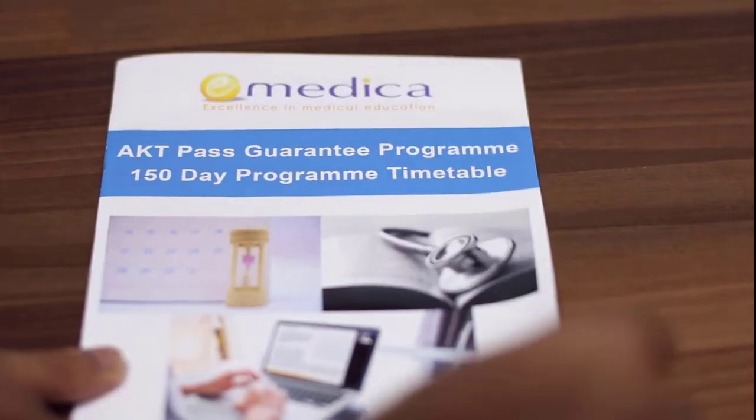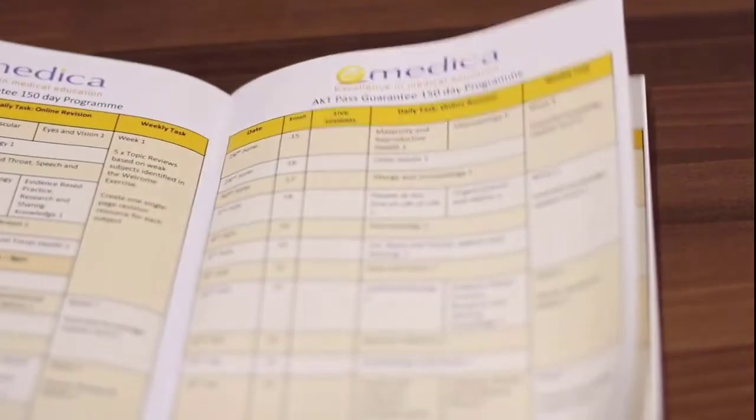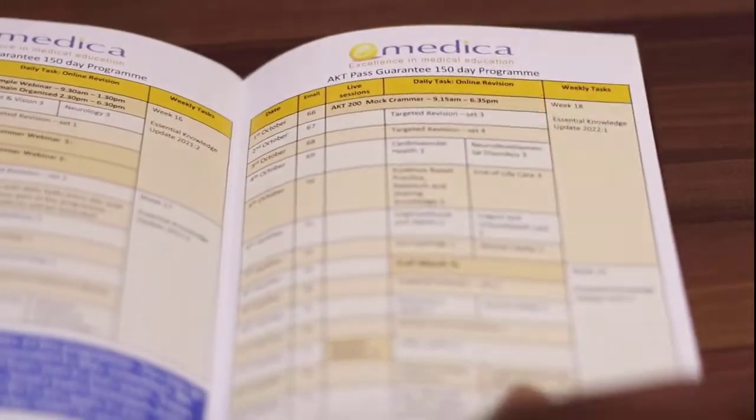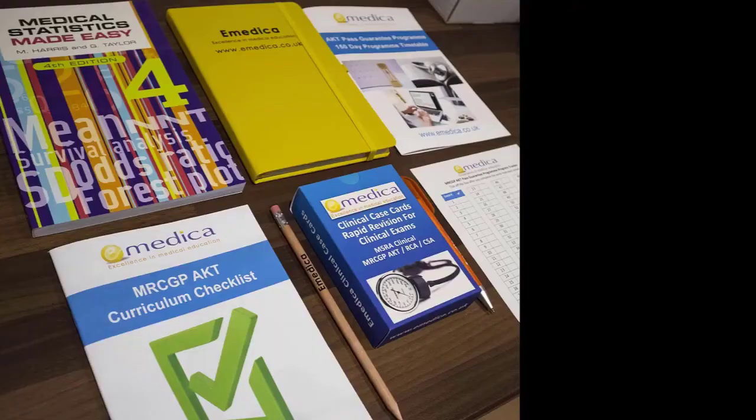You've got your 150-day program timetable, so you know exactly what you'll be doing each day. When are the days for the webinars, the live sessions, the full day courses, when you're going to do the mocks, when you're going to do different subjects, so that you know what to expect and can plan ahead.